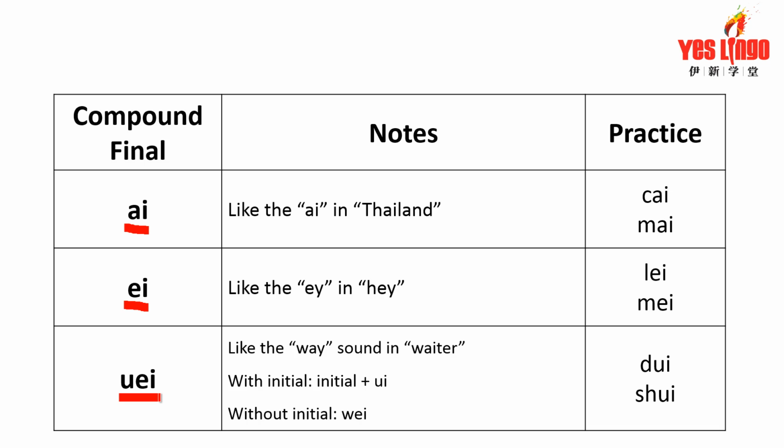Now, this spelling is actually never ever used, but it describes the sound best, and so that's why we use this spelling, and it's pronounced way. Notice that it's kind of like this one, ei, except you have this oo sound in the beginning that makes it sound like way. So it's kind of like the way sound in waiter. Way. Now there's something special about this final. When this final is paired with an initial, the spelling actually changes to initial plus UI. So we get rid of that E in the middle.